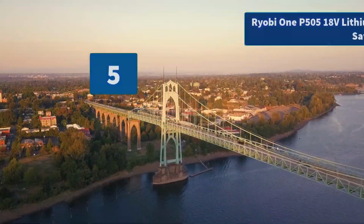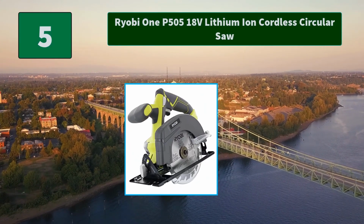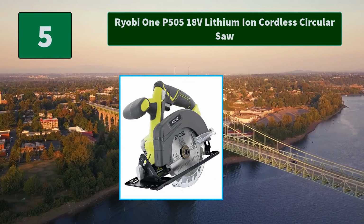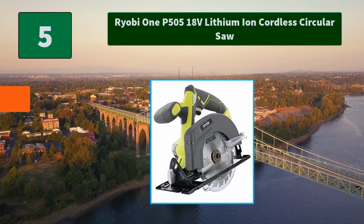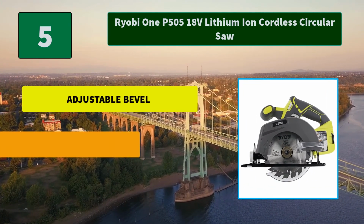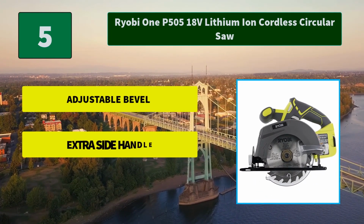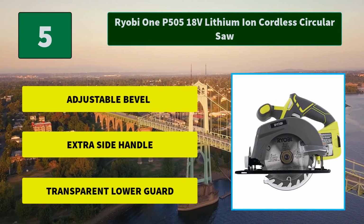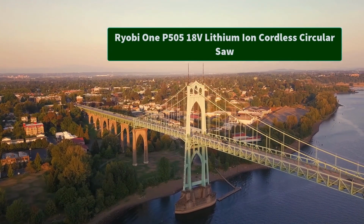Number 5. Ryobi P505 18 volt lithium-ion cordless circular saw. The handles of this power tool are lined with a rubber mold. This increases friction between your hands and the tool, improving handling in most conditions. Main features: adjustable bevel, extra side handle, transparent lower guard.